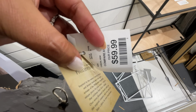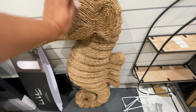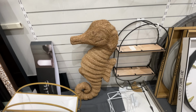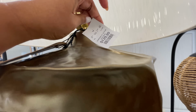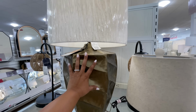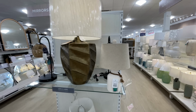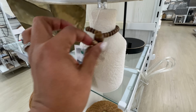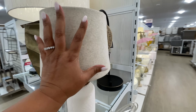But wait, there's more. Then of course there's this piece that I was like, what? How cool is this? I'm not sure how that would stay on that hook though. $60. A little woven seahorse. Yes, please. 130 for this lamp. It is ginormous. We've seen it before. It's a metal base. But then this one, 35. A little tiny baby. For a lamp, this is a tiny baby.